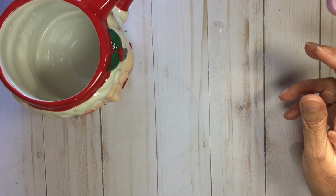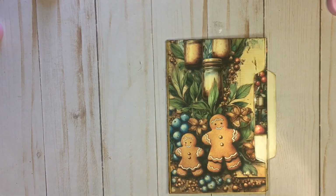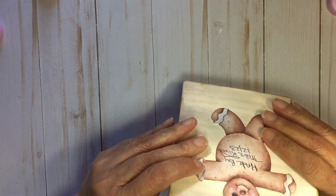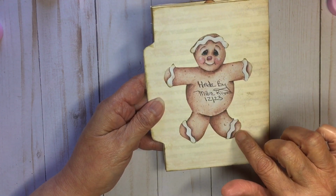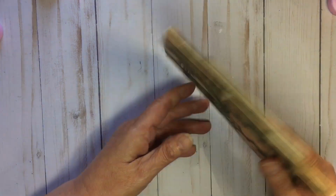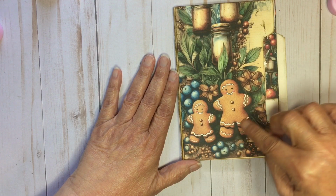Millie also sent, I think it's an embellishment book. I have not opened it because I wanted to share it with you guys. It's a file folder. It looks like maybe embellishment books. I'm not exactly sure. On the back, she put this cute little gingerbread. It said made by Millie Rivera 1223. How cute! So adorable. And look, oh my gosh, that's such a pretty paper. I just love these gingerbreads.